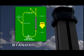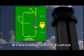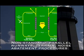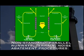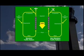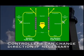A standard traffic pattern consists of left-hand turns, but this can vary from airport to airport. Those with parallel runways will have both a left-hand pattern and a right-hand pattern. Other considerations such as terrain, obstacles, or noise abatement procedures might result in a non-standard pattern, and controllers can change the direction of the pattern to accommodate other traffic or if a pilot requests it.